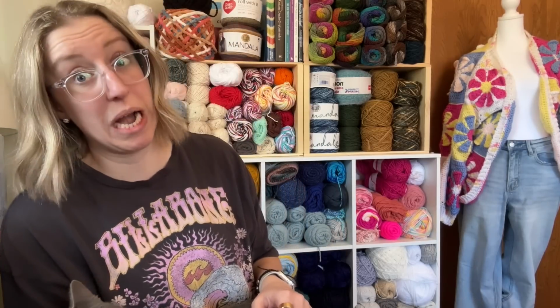I do have plans for all of the yarn that I bought, so I will go through and tell you what I'm planning to make with everything. And then we have to try to find space for it on my shelves because, friends, there ain't a lot of space. So that's what we're going to be doing today. So I guess we better get started.